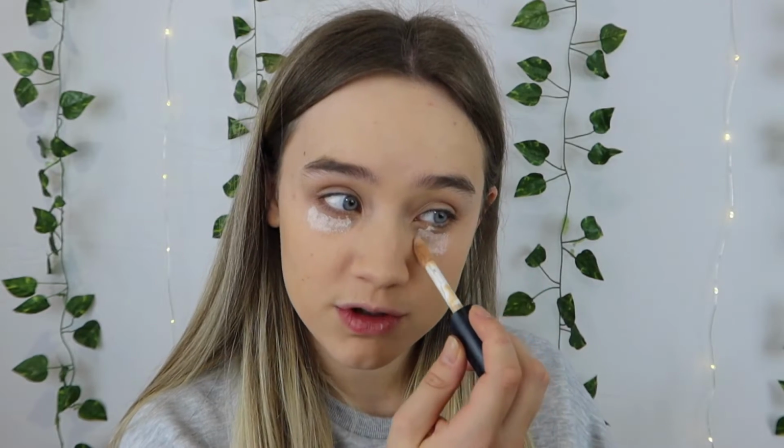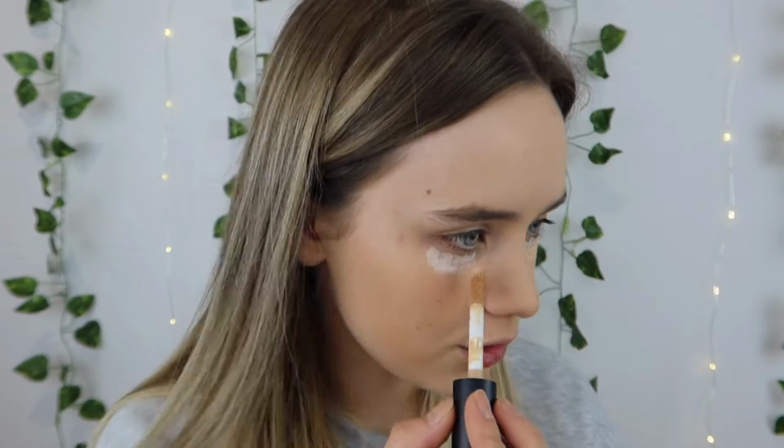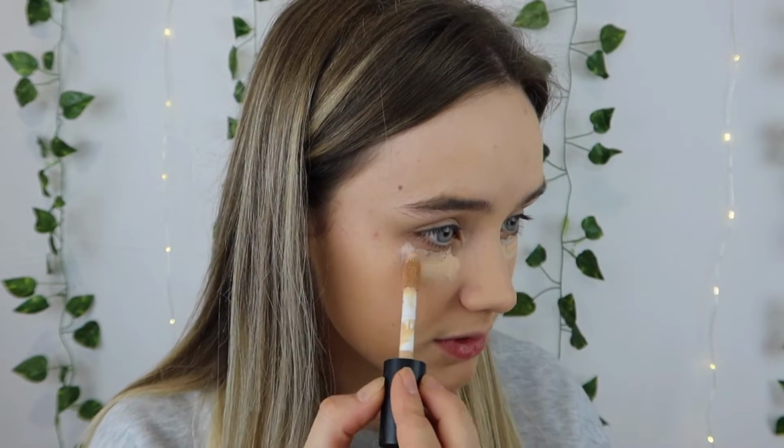So I've got that much there, and then what I'm going to do is I'm going to grab the e.l.f. one and just stick a line of the e.l.f. one underneath. So you can see the colour difference. The other one's quite white and this one's quite kind of cream and a bit more nude. So it just helps to blend those two together, so it helps to blend it into my foundation better. And then I'm just going to use a mini beauty blender to blend it in with.